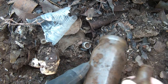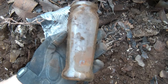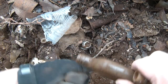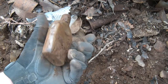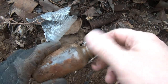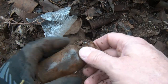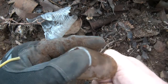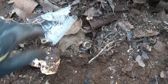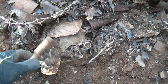Okay, so I pulled a few not too interesting things out of the ground. Got that little jar, and looks like a little flask, the screw top, and another newer little glass jar there, I guess. But got a couple things that look interesting. Let's start with this one.